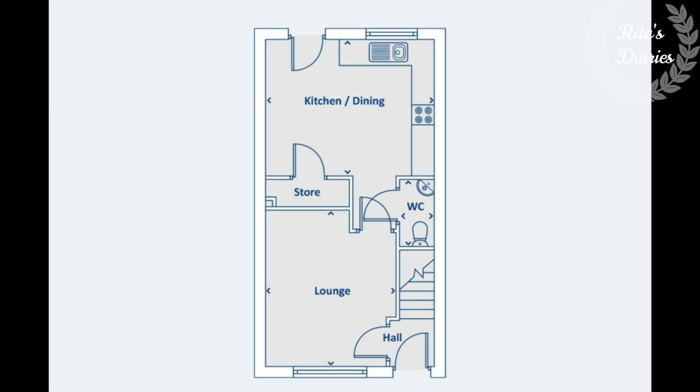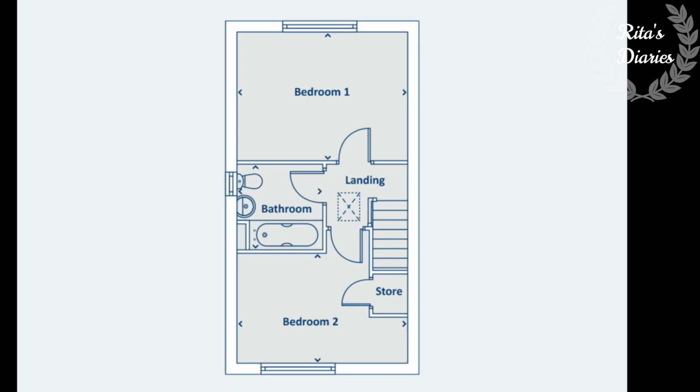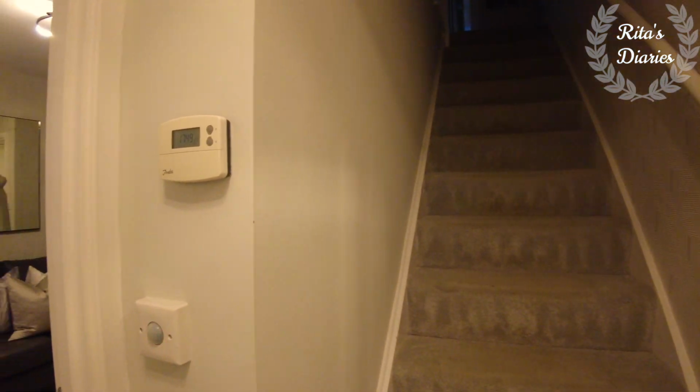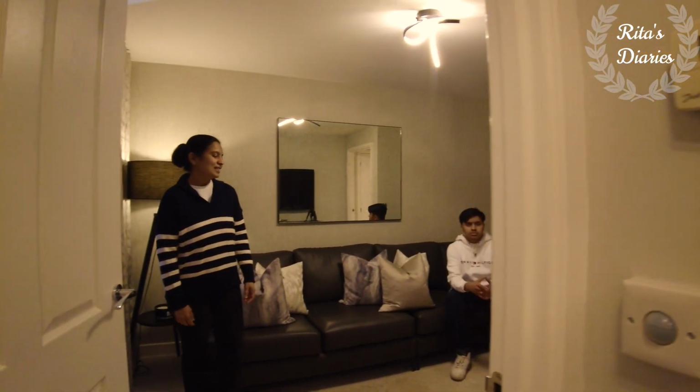Now going with the floor plans, in the ground floor you have the lounge, kitchen with dining and a washroom. On the first floor you have 2 bedrooms and a common family bathroom. Now as you enter the house, you'll find a small hall in front of you which leads you towards your first floor and also the living. So moving towards the living room, which is coming towards the front.